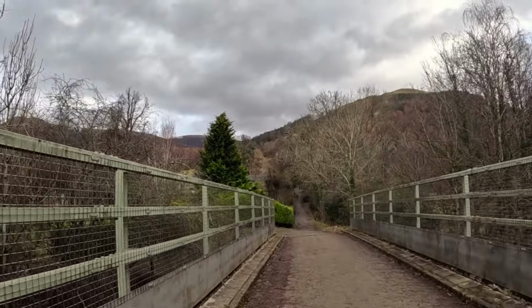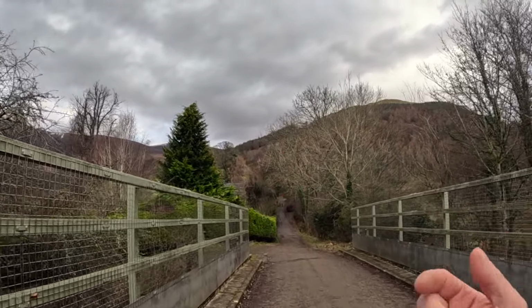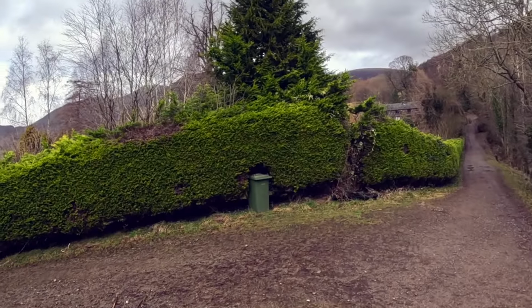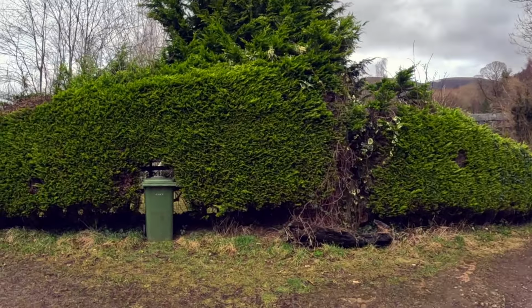Once over the bridge, we're walking towards the edge of that forest area and then walking back towards ourselves to get to the top of that rig. Looking out for some hedge management. Space for your bin there.